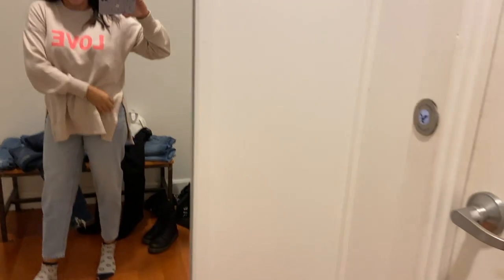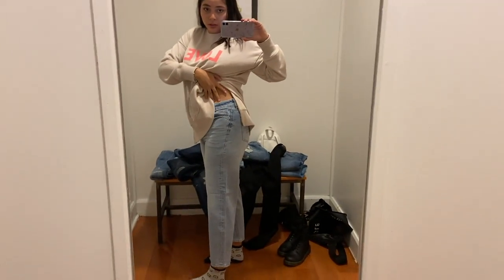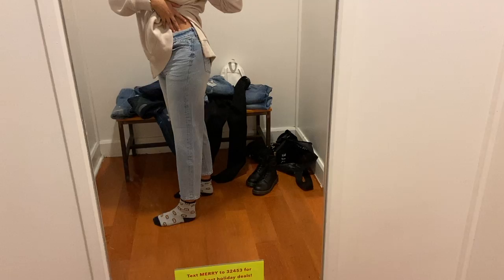For reference, y'all, I am 5'5", but I have really, really long legs. My torso is super small compared to the length of my legs. So yeah, they're pretty long. Just keep that in mind for reference. You might be 5'5" and wear regular, or you might be 5'5" and wear long.